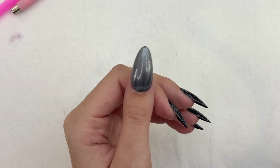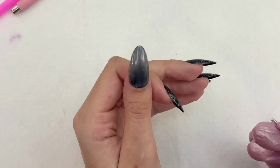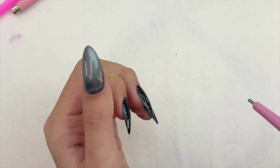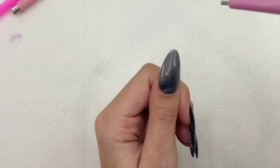And then of course, this is not cured yet. We're going to go in with the magnet, and I'm a little bit worried about this, but we're just going to hope for the best and we're going to do a quick swirl design. So let's go for it.